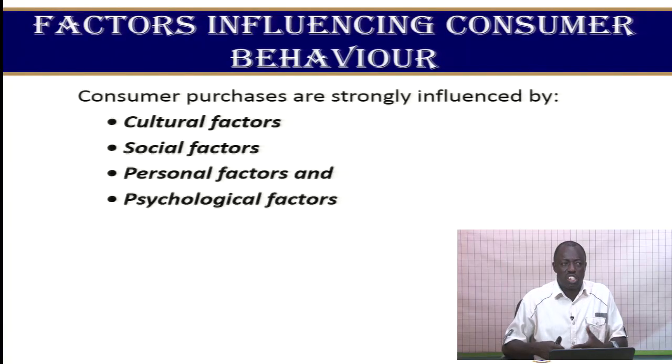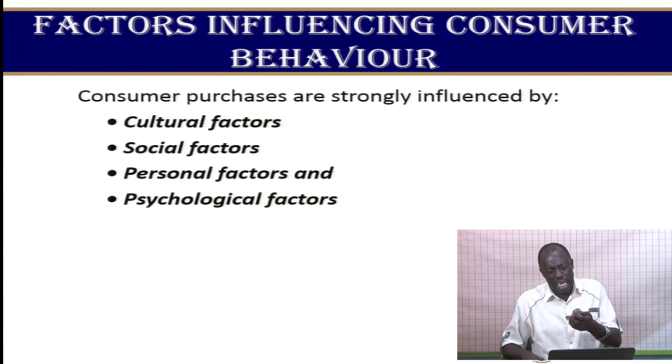Then we have personal factors. Personal factors will include your motivation. What is the drive towards buying? For example, ask yourself, what is the drive towards coming to the University of Ghana? And the psychological factors. Here we are looking at the personality and the like that affect your buying behavior.